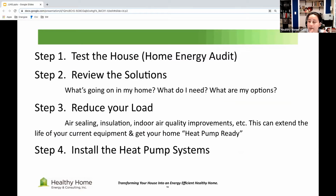We need to get a baseline of understanding where your home is at. Every home is individual, every home is different. If I had any power over my thermostat and my husband let me touch it, believe me, my heat would be higher a lot more of the time.